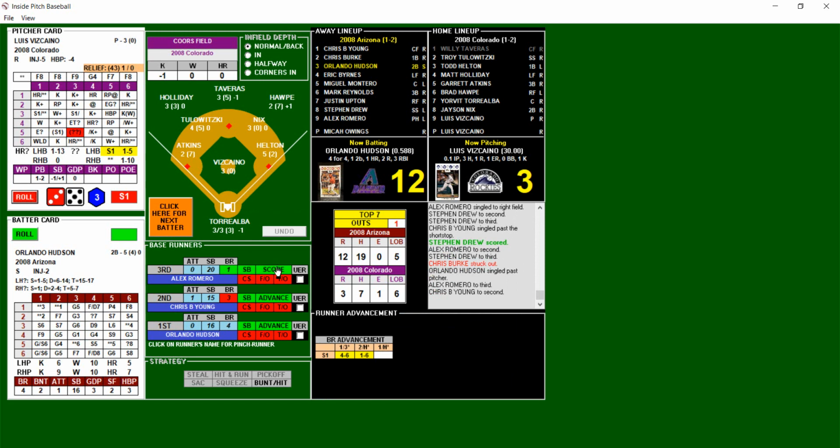And that is going to score Romeo. Alex Romeo is on second. Second to home is on a 1-6. He has a 1. He gets the hold. He gets the sign to come on home. Chris, however, has a 3. And he will not advance to third. He needs a 4-6.